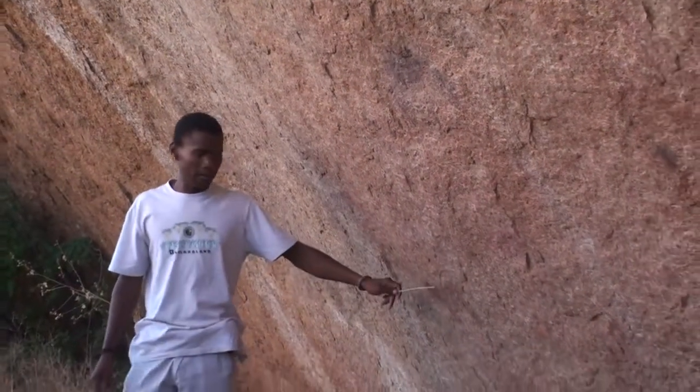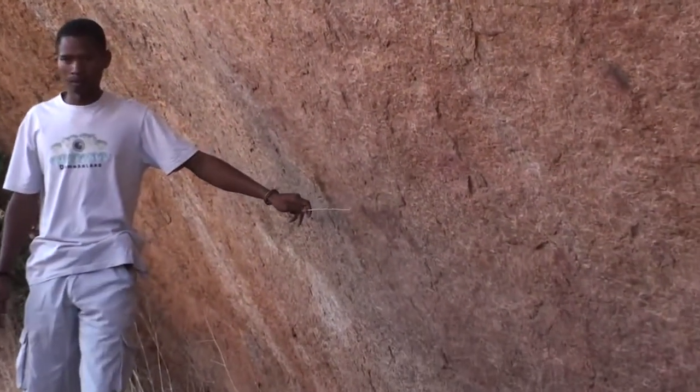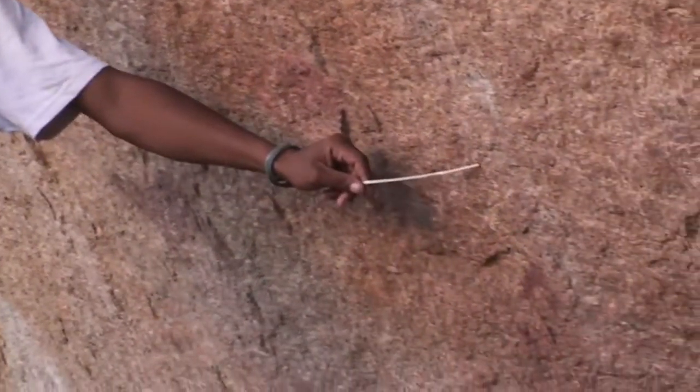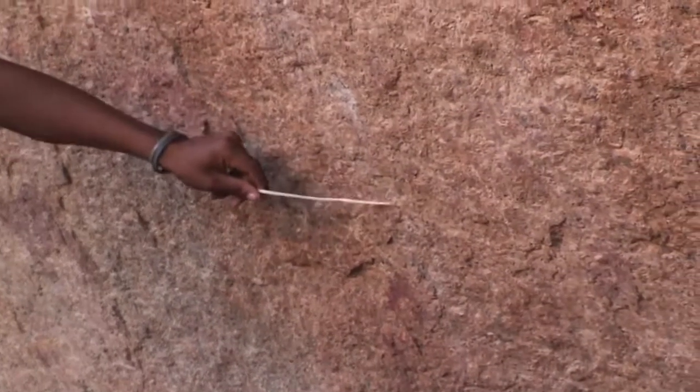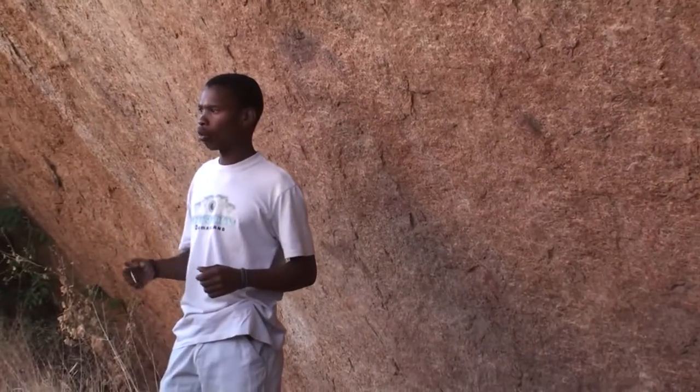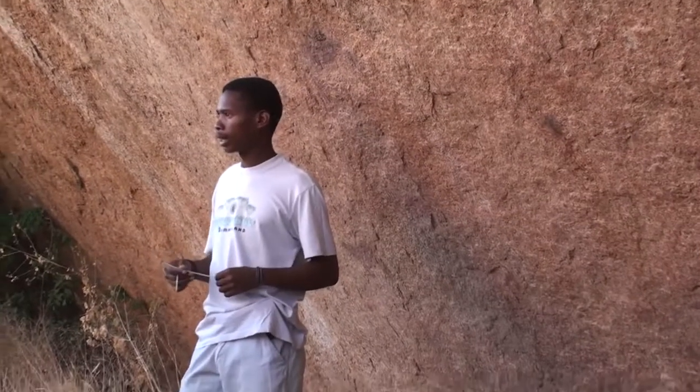And down here we have a lion. This is a lion, kind of animal. And here we have a zebra. Now this is within white. This is not a zebra. For the paintings within white, the bushmen take the white milk from the Euphorbia trees and mix it with the ostrich egg yolk white and draw the paintings within white. Any questions about it?